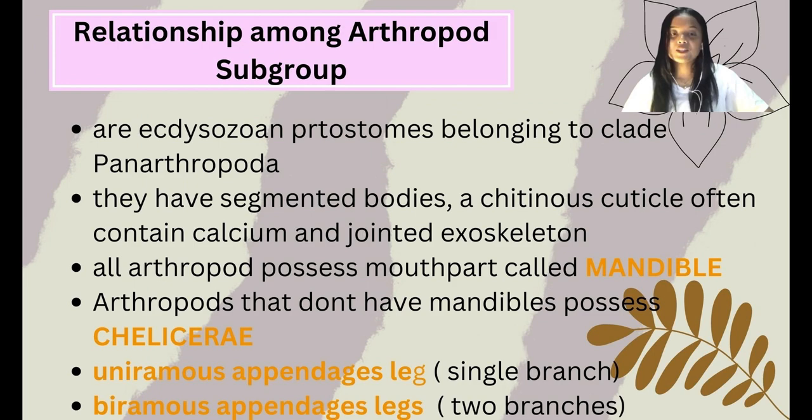Now, let's proceed to the relationship among arthropod subgroups. They are ecdysozoans, protostomes belonging to a clade Panarthropoda. Ecdysozoa includes arthropoda and nematoda animals. An example of that is the grasshopper. Panarthropoda is a clade that contains extant phyla like arthropoda, tardigrada, or the water bears, and the onychophora, or the velvet worms. They have segmented bodies.